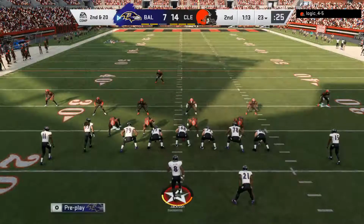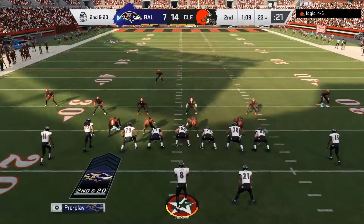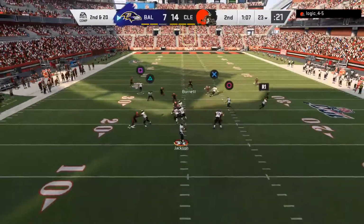So now 20 yards to go on second down after the sack. Work to be done. Here's Jackson.